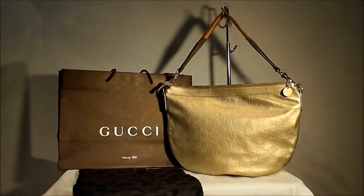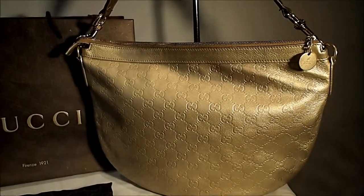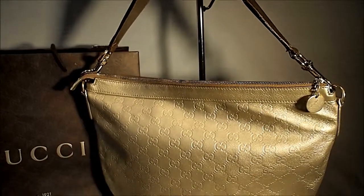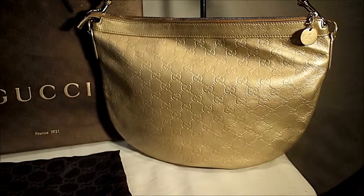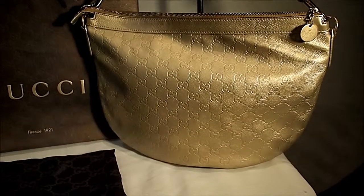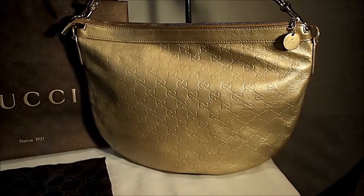And this is a special order item in gorgeous gold leather. Now we've got this item in for a shoot and I absolutely love it. It's such a beautiful bag. It's a very popular design. The half moon hobo is extremely popular when it comes to Gucci, and these large ones hardly ever pop up. I haven't seen a lot of them on eBay. Getting them this color is almost close to impossible because it's a special order item.